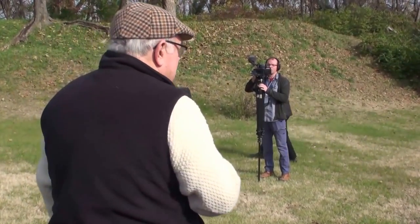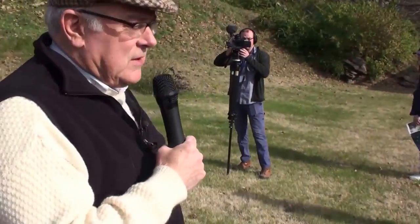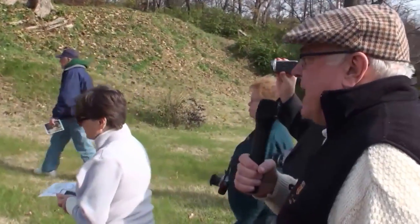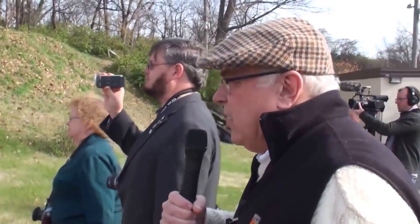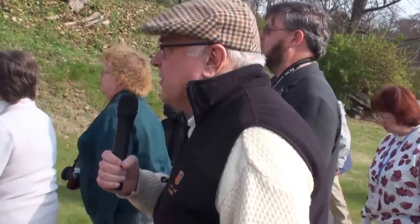Let's walk up and let's look at the fort. It's owned by the local chapter of the Sons of Confederate Veterans. I'm not real happy that they put this path in the middle of what was the ditch for the fort, which is one of the few intact things, but that's how it is.